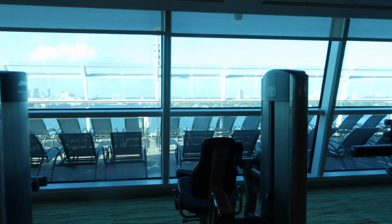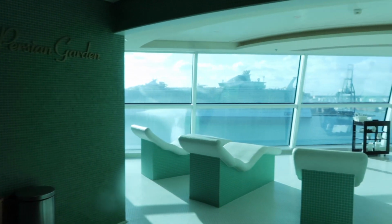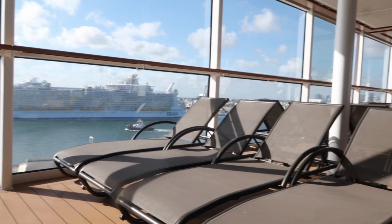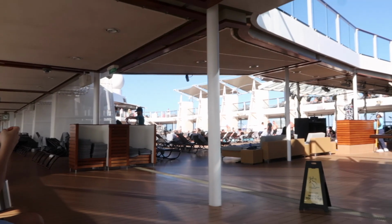My brother and I also checked out the gym and the spa area, as well as the top deck where there's a pool and everything. This is a smaller ship, so there's not a lot to do, but I'm excited to see what we can do, and really excited just to hang out with my grandma for this family reunion.